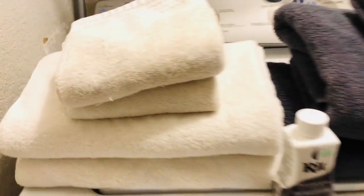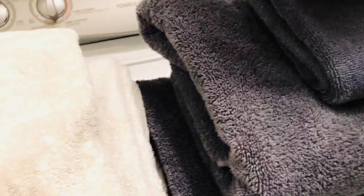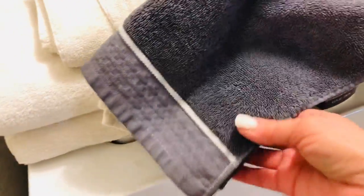So if you have some old dingy towels that still are in great shape, I highly suggest that you give your bathroom a makeover by dyeing them a new chic color. It's so easy and the payoff is awesome.